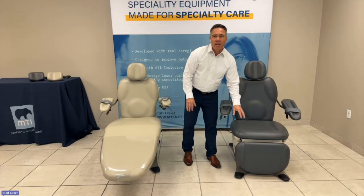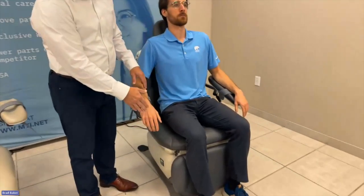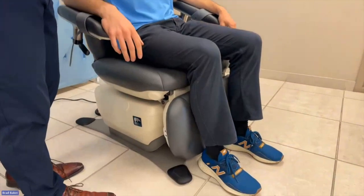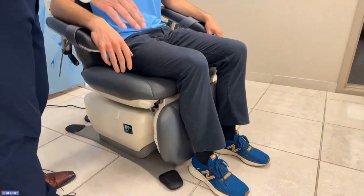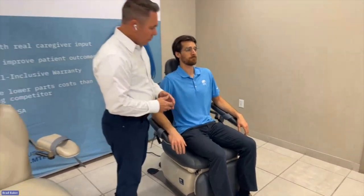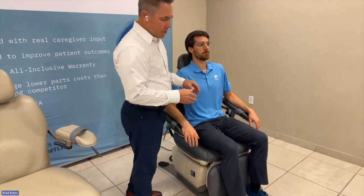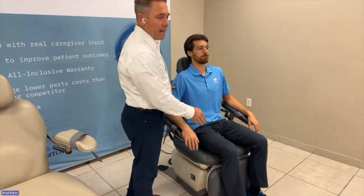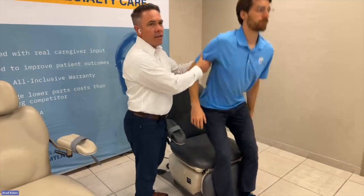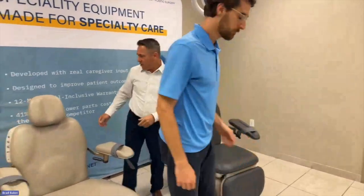The power knee brake of the 729 is perpendicular to the floor, which is completely out of the way. On most competitive power leg rest chairs, the leg rest is not perpendicular to the floor and remains out 20 to 30 degrees, which completely mitigates the reason for a power leg rest in the first place. MTI's power leg rest perpendicularity to the floor allows the patient's feet to be firmly on the floor, enabling the surgical team to assist the patient ergonomically and safely out of the chair, while supporting the well-being of the surgical team and the patient. I'm going to have them sit in the 722 here.